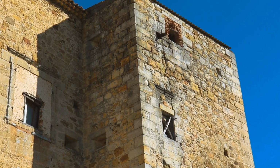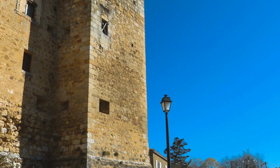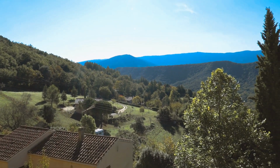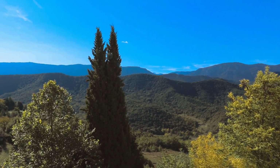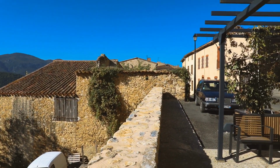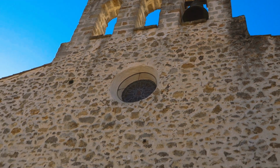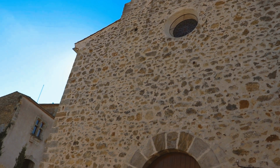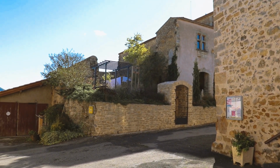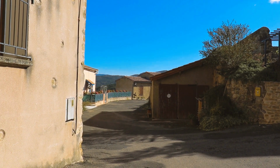Oh, that's wonderful. And it's got commanding views across valleys both ways. I mean, that's just stunning. Just the sound of an occasional buzzsaw and a cockerel singing in this sleepy old town.